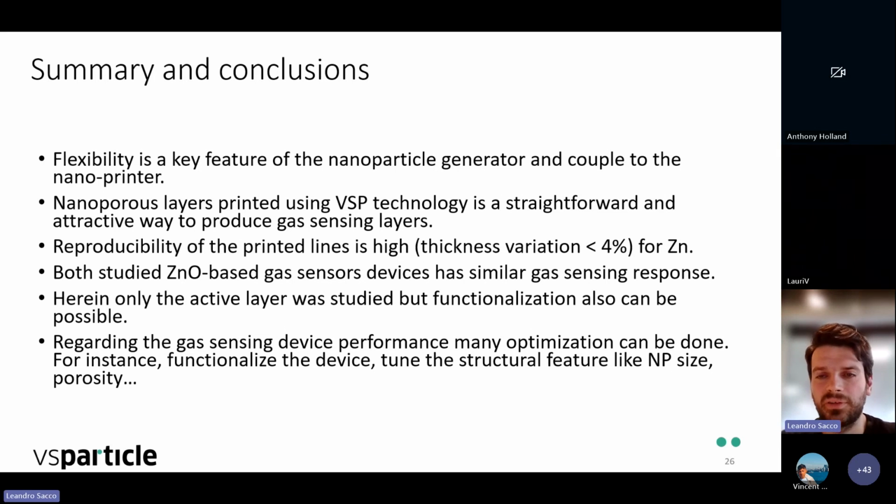And of course, as I mentioned before, there's still a lot of room to improve, because we can functionalize this device to be more sensitive to toluene if you want. We can deposit some catalyst, for example, or we can tune the parameters involved in the spark ablation in order to get a higher porosity or a smaller nanoparticle size. We can do different kinds of oxidations. So there is a lot of room to improve this kind of device.